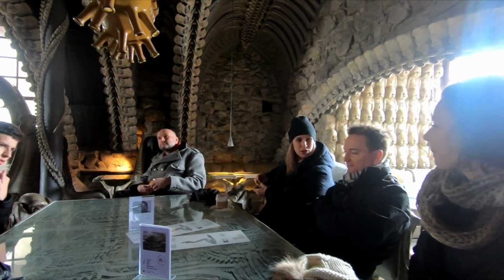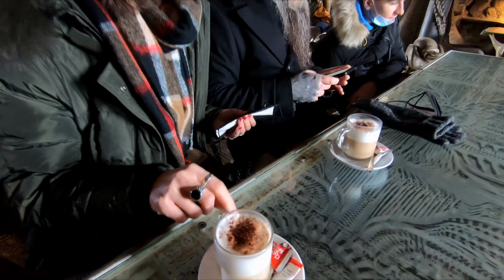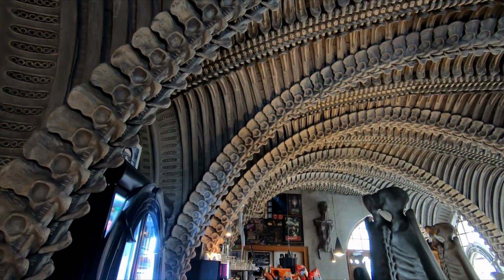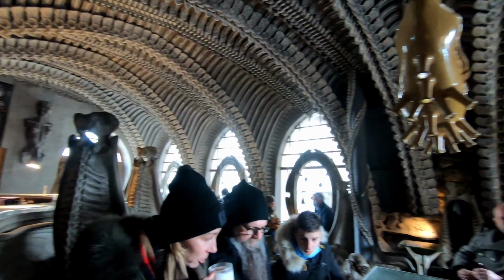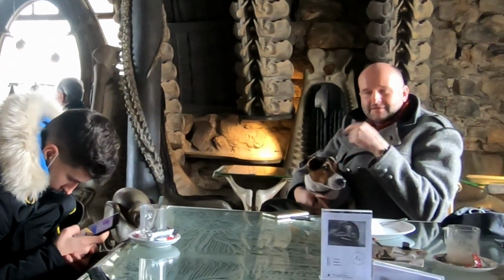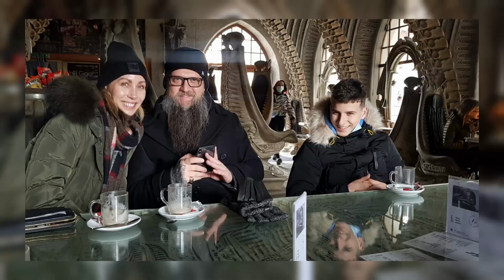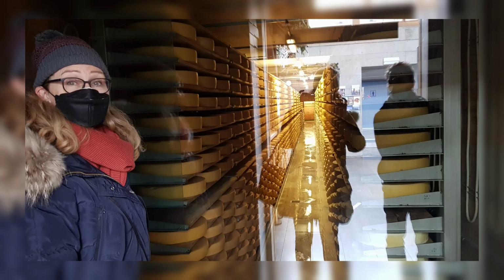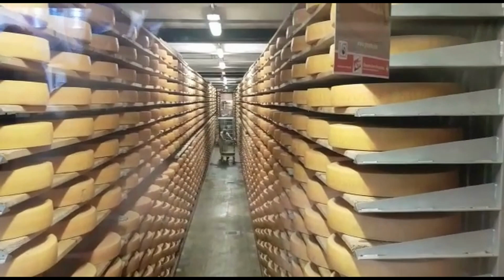After our very interesting tour, which of course I couldn't film, we went to the Giger Cafe to warm up with hot chocolate. As you can see, the entire cafe has an alien or Giger theme to it. Scott was very satisfied with the tour. Before heading home, we made a quick visit to the Gruyere cheese factory shop. Now that's a lot of cheese.